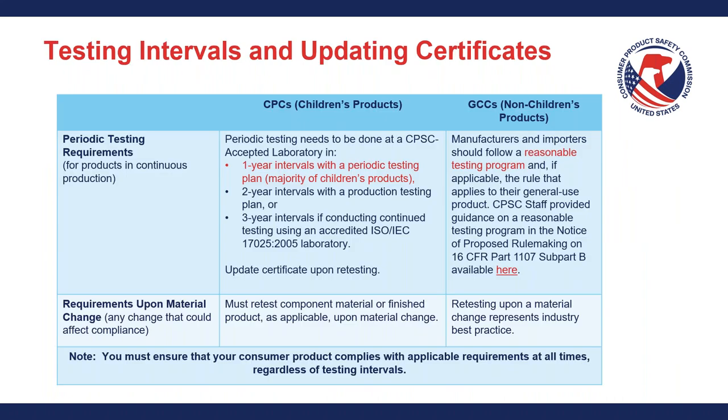Okay, I alluded to testing intervals and updating certificates earlier. There are periodic testing requirements for children's products. Generally speaking, despite what the regulation says, the overwhelming majority of products require annual testing every 12 months on new batches of products that are being produced. So that's really important to keep in mind. And so when you do that interval testing, when you're doing that periodic testing, you would have to update your certificate at that point.